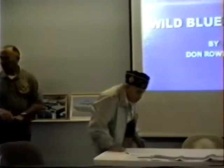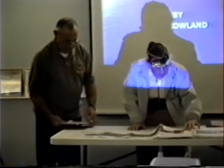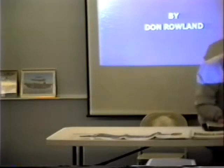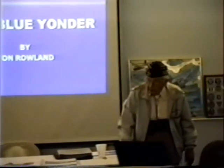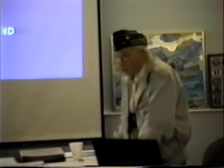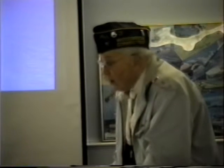I'm going to show you a picture of what the B-24 looks like. That's our Mayflower. They made over 18,000 of these planes that flew in the war, far more than any other plane that we've made, fighter or bomber. The reason for making so many is that they used it extensively in the South Pacific.